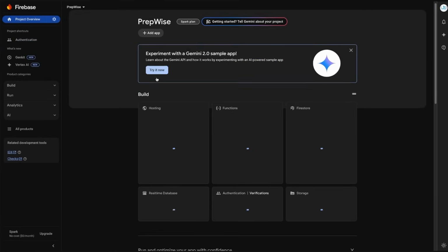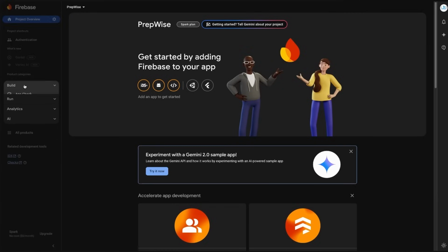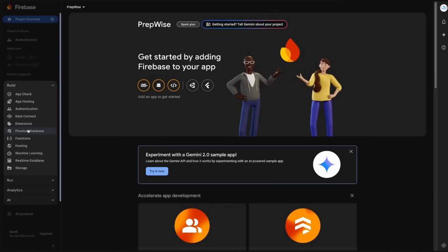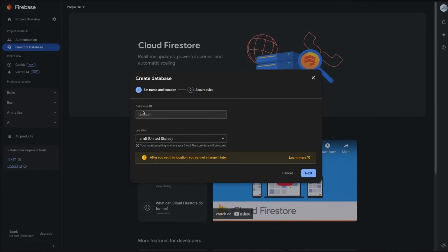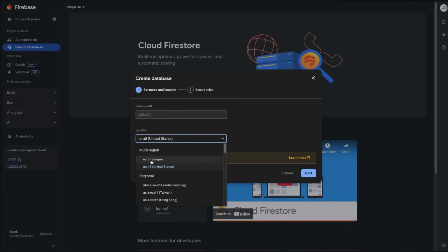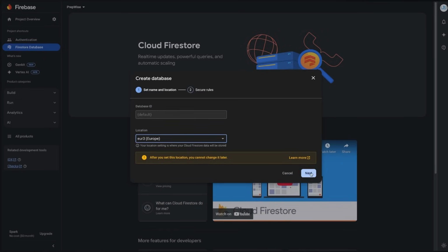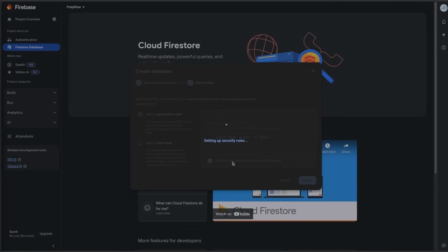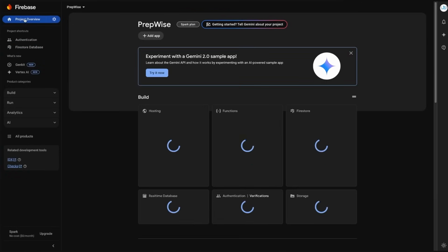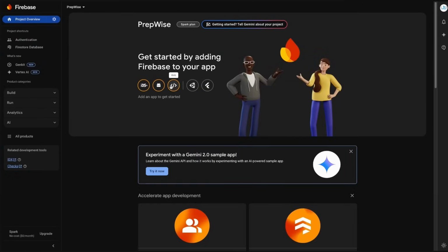Now, back in our project overview, you can head over to Build and then Database. Here, you'll need to create a new database, leave the database ID to default, and choose the location that is closest to your region. And click Next. Select Start in Production Mode and click Create. Let's wait until it is provisioned and then head back to the project overview and click this web icon, the third one on the list.